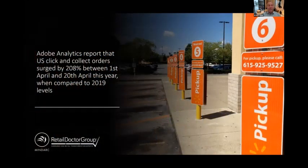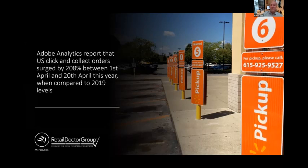And we turn to our friends in the United States, and we see that Adobe is saying that US click and collect orders surged by 208% between the 1st of April and 20th of April this year. So there's consistent rationale and consistent evidence that retailers in larger items, fashion, and even, in fact, many items, we'll talk about liquor, food, and so forth, all need to be thinking through, strategizing and implementing a click and collect offer.